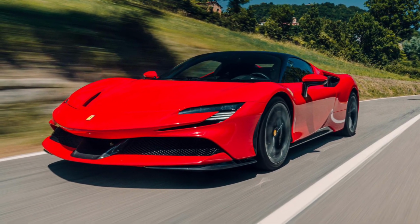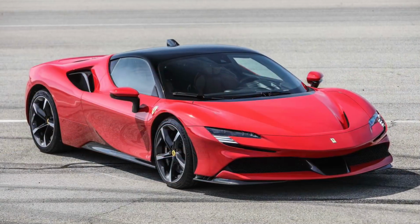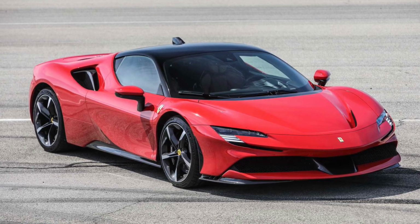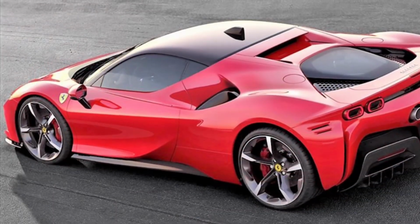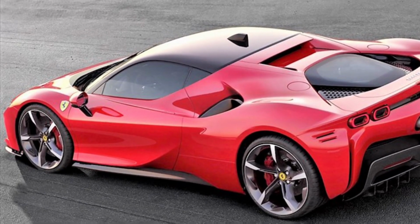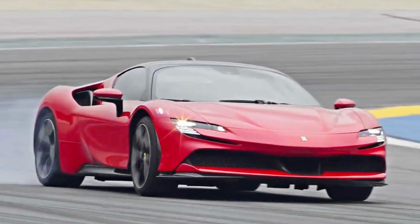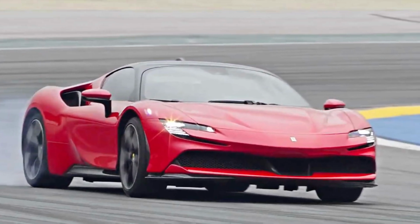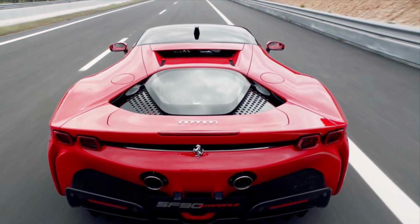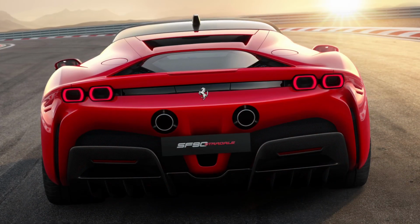The SF90 has an 8-cylinder twin turbocharged engine, which makes 769 brake horsepower, plus an additional 217 horsepower produced by its three electric motors, bumping up the total horsepower to a whopping 986. That means that the SF90 has 160 more horsepower than the 296, but remember this, the SF90 has an extra 2 cylinders, an extra 2 electric motors, and it's not turbocharged, it's twin turbocharged. That makes you realise that the 296 is incredibly powerful for what it's got.